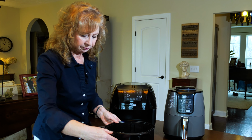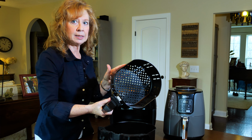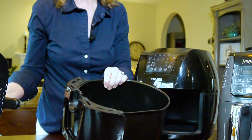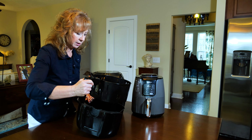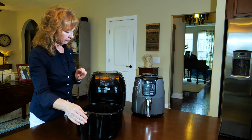It also has a lift out option for the basket to make it easier to clean. You can clean this too. You don't immerse these when you clean them, but they are fairly easy to clean. We use this all the time, and look at what great shape it's in. Unbelievable. So that's great about this.